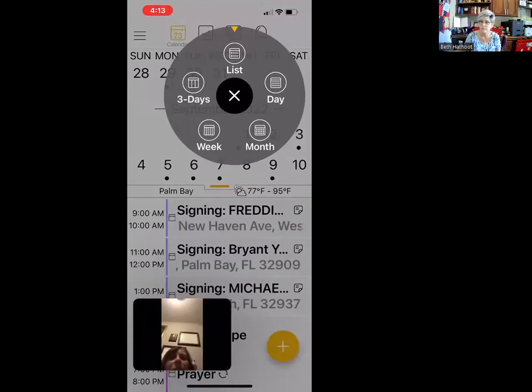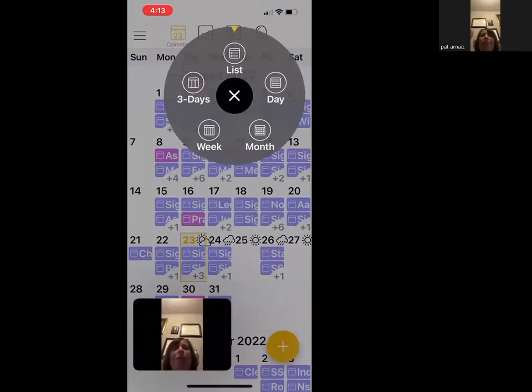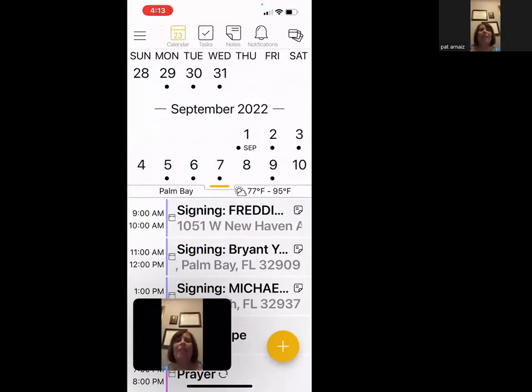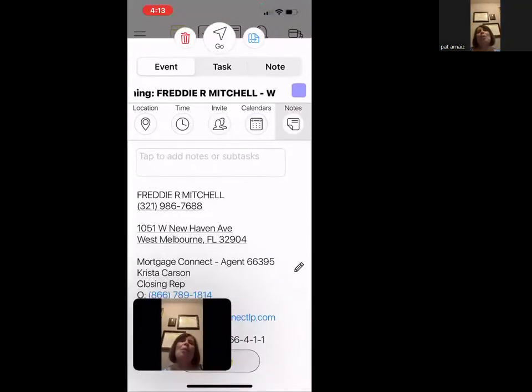If I chose month, it will just show me a calendar by the month, but it's too small on the phone. So I always use the list. And there you can see I have my signings. I'm going to touch on the first one, and I connect this with Notary Gadget. So everything that I enter in Notary Gadget comes right in here.